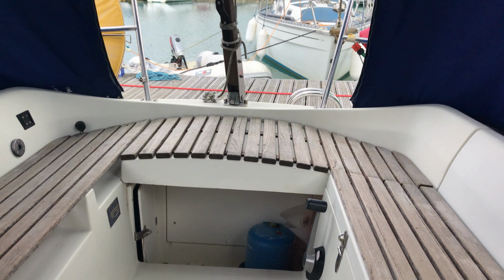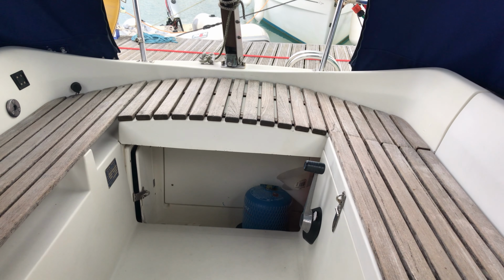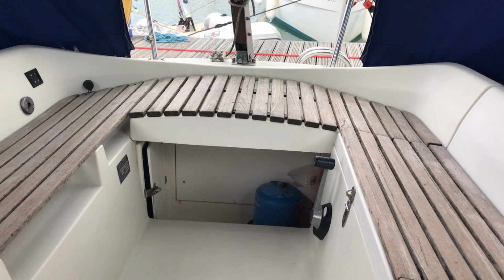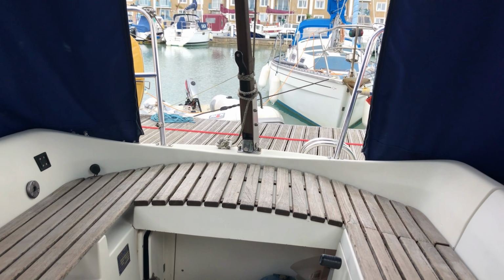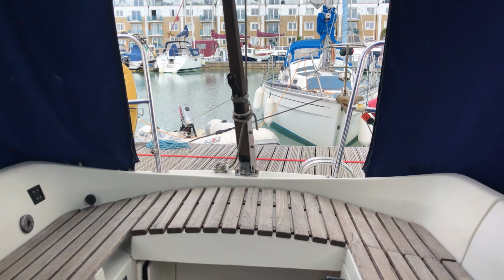I'm sitting at the forward end of the cockpit looking aft, and as you can see we've got this really nice wooden slatted seating which looks in reasonable condition and is nice and warm and comfortable. We've got the gas locker down there to the left hand side in the recess, and we've got the helm or the tiller bar just tied away there ready for use.